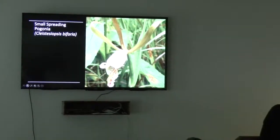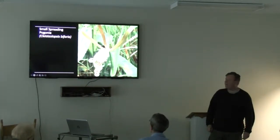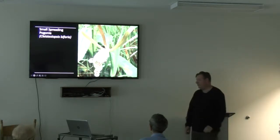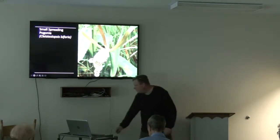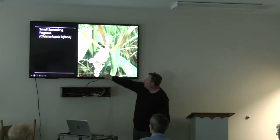Around Lake Adger, you can find this in places like that. It's a very beautiful flower, obviously. It's got a single leaf that looks like a blade of grass, basically. If you don't see it in flower, you're totally not going to notice. But you can see what a great pollen guide there is on the labrum of that.